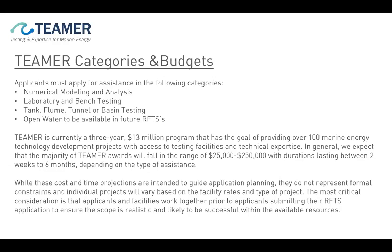As far as funding goes, since the funding goes to the facility and not to the applicant, we're not asking for funding budget requests in the application. So that leaves some generalizations that might be made over what funding is available. We like to think of it as currently there's about $13 million in the program, and we hope to fund over 100 different marine energy projects.